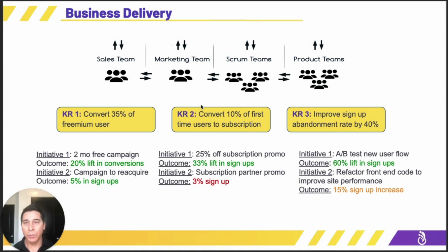Okay, so here we're just drilling down a little bit deeper into the business delivery side, really at that team level. So from our previous example, we had a key result to convert 35% of freemium users. We had a key result to convert 10% of first-time users to subscription, and then we had a key result to improve our sign-up abandonment rate by 40%. Okay, so let's look at the initiatives that we did throughout the quarter to impact these key results.